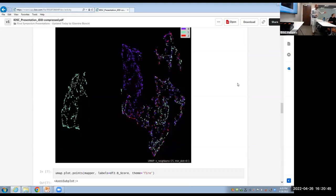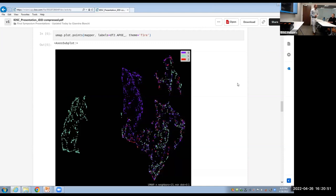Question. In terms of numbers, like counts for each of those: non-risk, one allele, two alleles. What's the number of patients? Is it pretty equal? That's a good question.